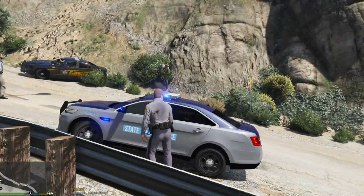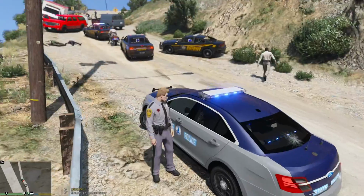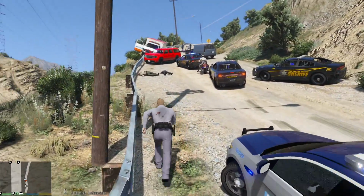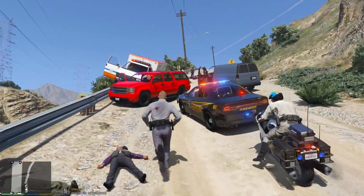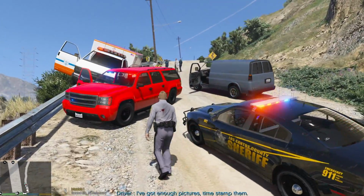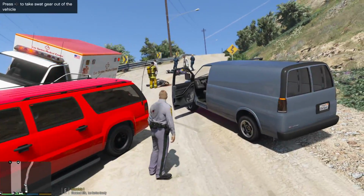And look at this bicycle. Dude. Wow. That was skillful. Alright. Let's wait for this mess to get cleaned up. We do have coroner on scene now. They're going to pick up some of these bodies here. And we'll be code 4.